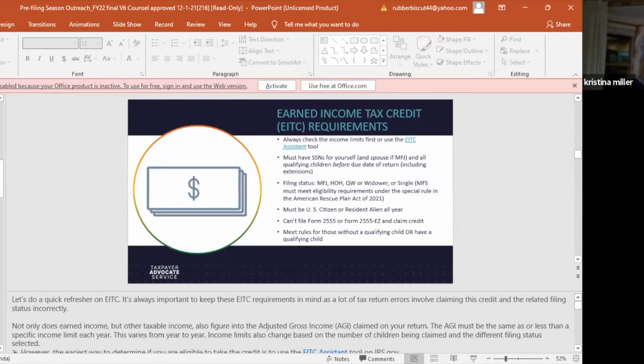Okay, so our next credit we're going to talk about is the Earned Income Tax Credit, or EITC requirements. We'll do a quick refresher on EITC. It's always important to keep these EITC requirements in mind, as a lot of tax return errors do involve EIC. This credit is something that does get kicked out quite often. So it's important that if you are claiming the EIC credit, that you are following all the requirements needed in order to claim that credit, of course.